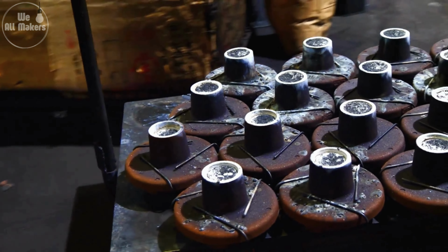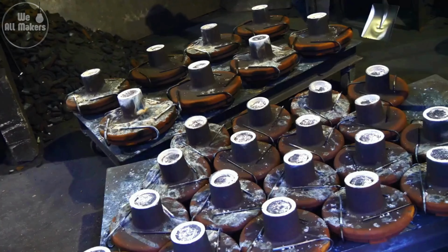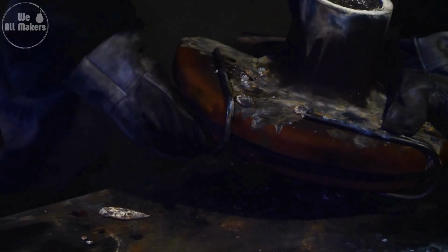After pouring, the molten bronze is left to cool and solidify at room temperature. This cooling process allows the bronze to take the shape of the impeller mold. It's a crucial phase where the metal hardens into its final form.